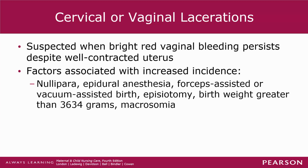It requires lots of pain medicine, maybe even a bolus of her epidural if she has one in, and they could try to repair that there. Otherwise, again, it's another surgical procedure where they go into the OR to try to repair these. Okay.